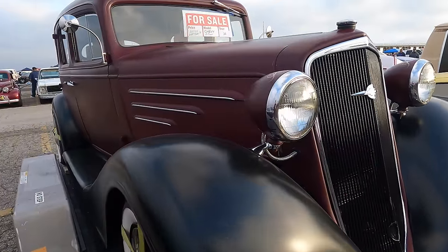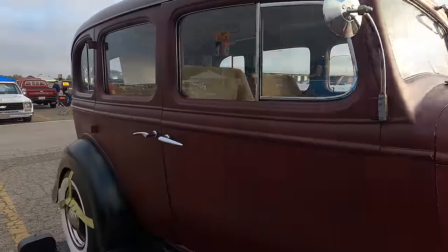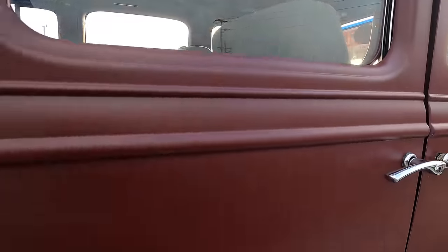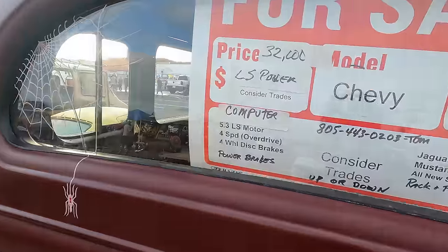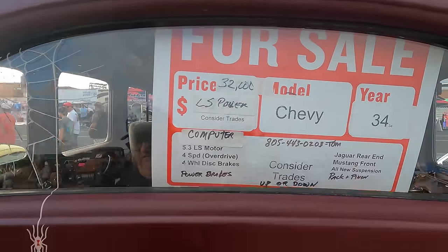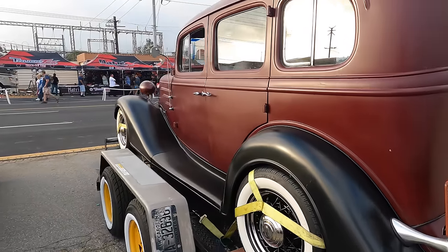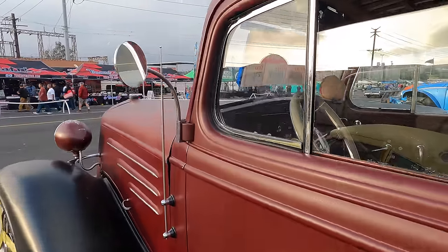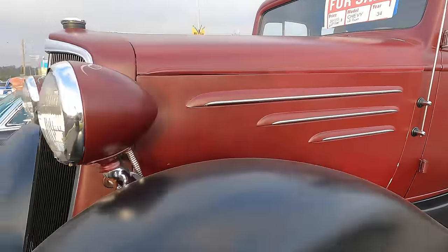The '34 Chevy for $32,000. There's no phone number on there, so no sense in getting in too close. There's more information. It's got a 5.3 LS conversion. I still don't see a phone number. Obviously, if you don't see a phone number, you can't make it out. A lot of times they're posted elsewhere for sale online, such as Craigslist or Marketplace, OfferUp, AutoTrader, one of those.